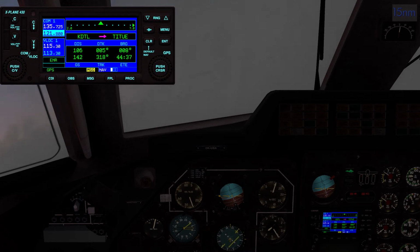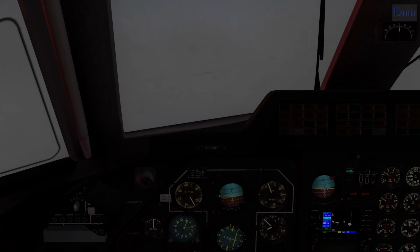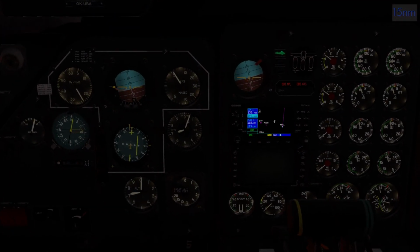How do we go back to the map? There we go. Alright, so we're in the clouds. What are we doing? We're vertical speed, 600 feet per minute. And we're banking slowly to get back onto our GPS course. And I'm flying completely with the gauges right now. I don't even have to look out the window. There we go. What do we have? 500 feet per minute still.